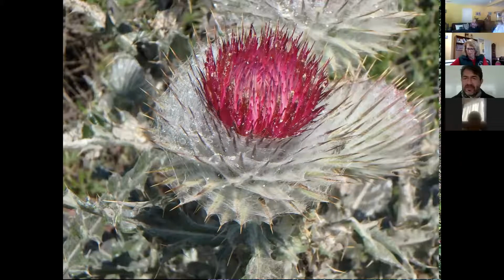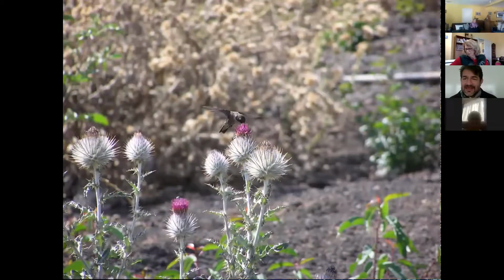So with the Western thistle, we see some kind of reddish color. We do not see a landing platform. And if you get your nose to it, it's not going to smell. That is because this is going to be a bird plant, or bird pollinating plant. So the syndrome is for bird pollination.